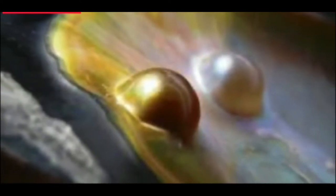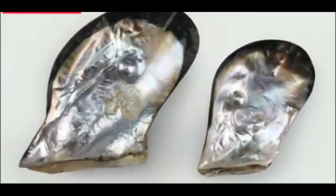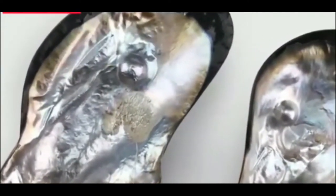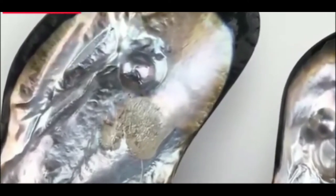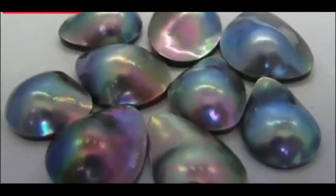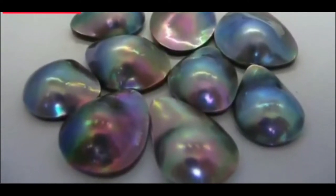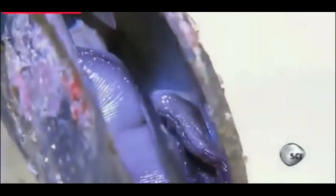A Mabe pearl is actually a cultured blister pearl that is grown differently than other cultured pearls. Instead of being grown inside the body of a mollusk, a Mabe pearl is grown against the inside of the shell. This allows the Mabe pearl to develop a dome shape with a flat back, and is why Mabe pearls are sometimes referred to as half pearls.